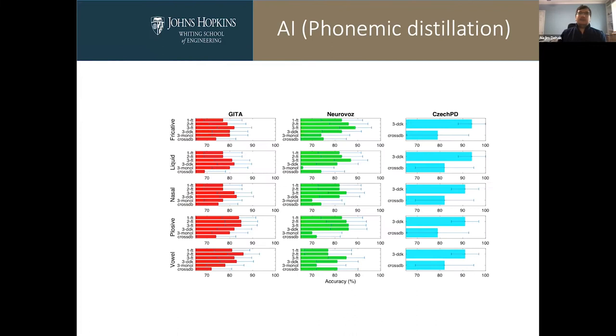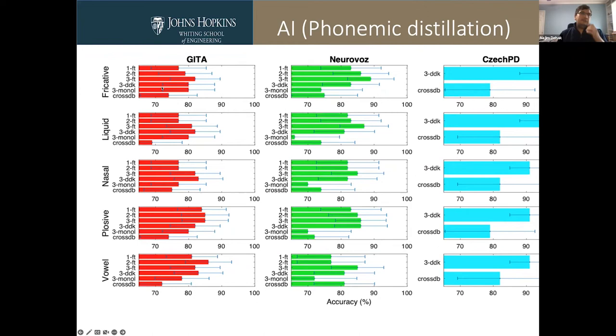So we split the results, with three databases, by the different aspects of phonetic categorization. FT is fixed text, DDK is the Paraka test, then the monologue, and the cross database. The cross database means we want to see the generalization of these features across databases. So, for example, if I'm testing on GITA, I will train the model on NeuroVoice and Czech and test on GITA, and see how they generalize across databases.